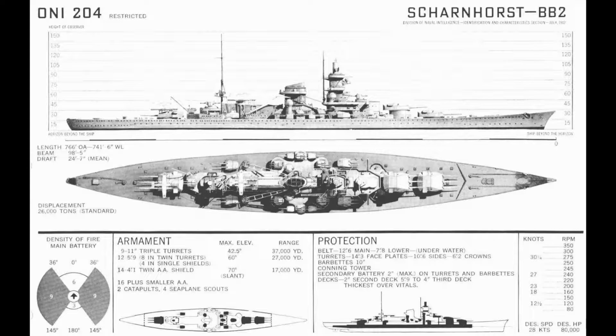Now, as discussed, the Scharnhorst class did consist of two ships, Scharnhorst and Gneisenau. For this part of the video, I'm going to be speaking specifically about the Scharnhorst, because typically the Gneisenau was always right next to the Scharnhorst. Completed in January 1939 with a main battery of 9 11-inch guns mounted in 3 triple turrets. There were plans to replace these with 15-inch guns, however this never happened.